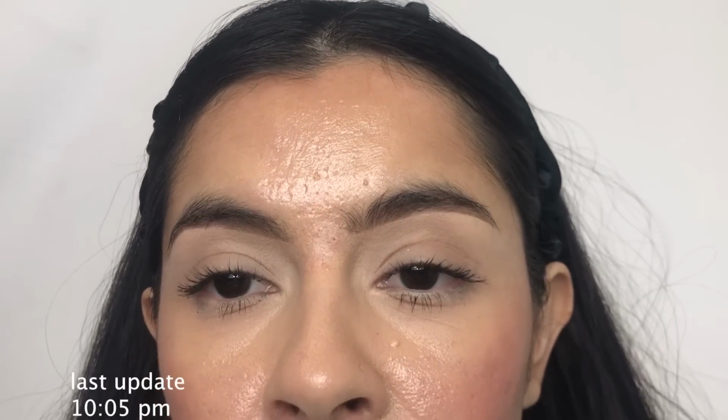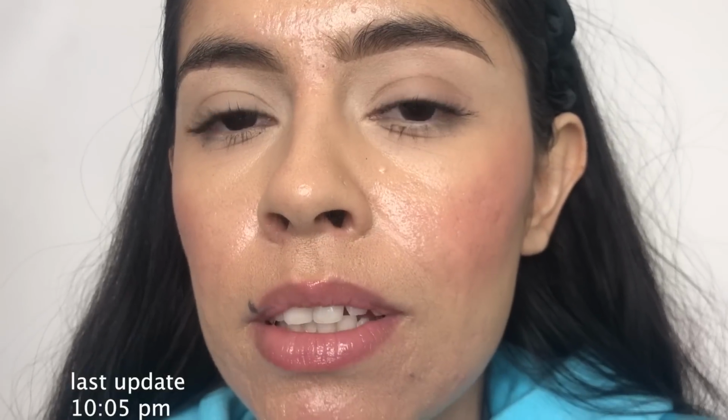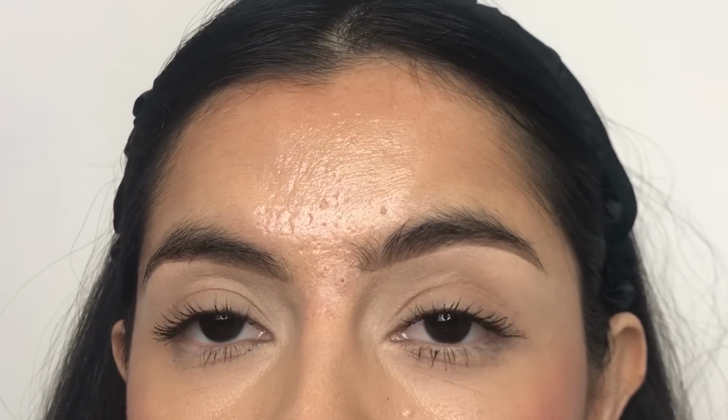All right, you guys, so it's already 10 o'clock. I am so exhausted. I cannot wait to take this off already. But pretty much my face looks the same from the last update. I'm pretty oily. Definitely breaking up in this area. But it looks exactly the same as my last update, like I said. I like the cheek area. It looks pretty well. It's just this area overall. But yeah, I'm gonna switch over to my Canon camera and I will give you guys my final thoughts.